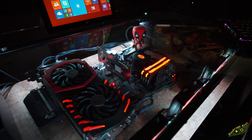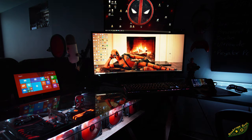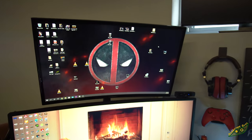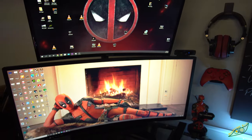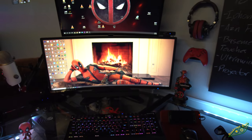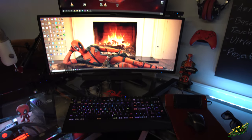As you might have noticed by now, the PC is a desk PC, but it's not a fancy one. It's just on a piece of wood that's bolted onto the legs of the desks. The monitors are up top, Samsung curved 27-inch 1080p panel. Then down below that, we have a MSI 34-inch 1440p 100Hz ultra-wide panel, which I really like. I just picked it up on Black Friday.